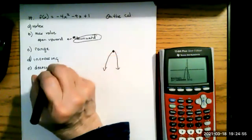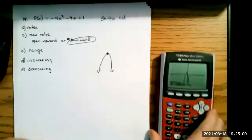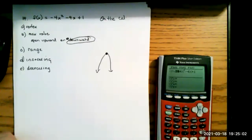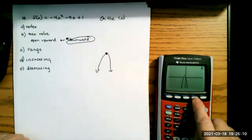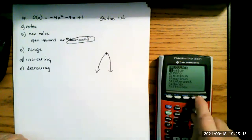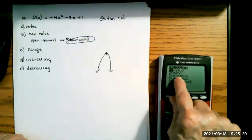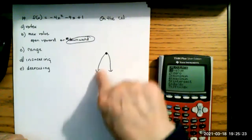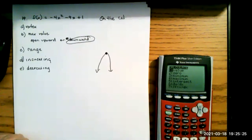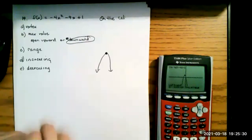What buttons did you press on your calculator? Well, let's do it again. We go to the y equals, graph it. Now I want to know the vertex. So I do second and the one that says calculate. It's the second one over. And see where it says maximum right there? You have to know if it's a minimum or a maximum, but mine's a maximum. So I'm going to hit number 4. See how my cursor's right there? You see it blinking? Can you see it blinking?